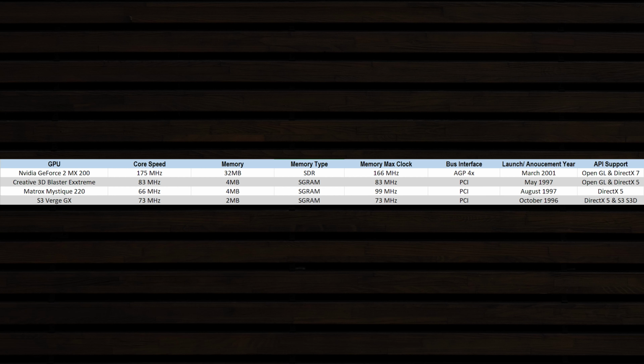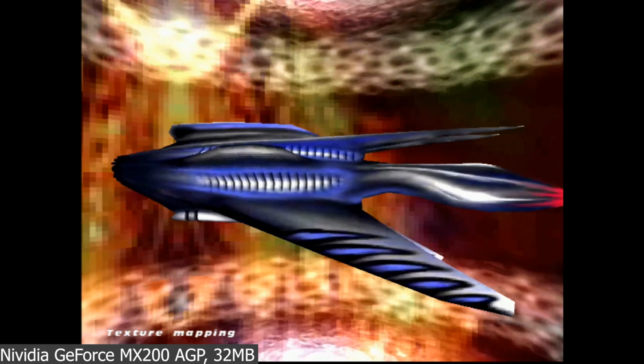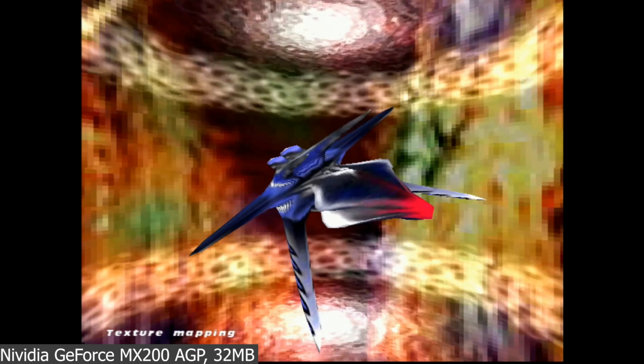Let's have a look at some of the cards I'll be testing it against. These are the ones that I've got available. Starting from the top, there's the AGP NVIDIA MX200 I normally have in this machine. The Creative card, of course, an offering from Matrox and S3. I picked these cards mainly because they support DirectX 5, and most, as it turns out, support OpenGL. They're released around the same time as well, but also these are the only PCI cards I have to compare with.